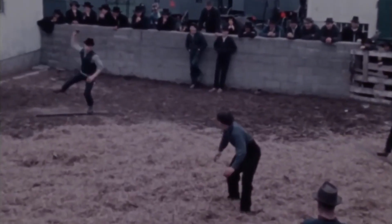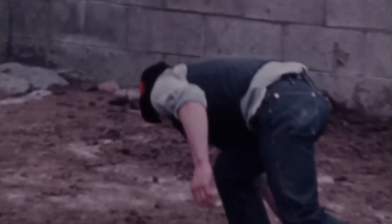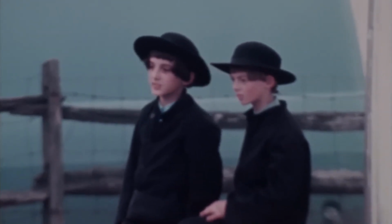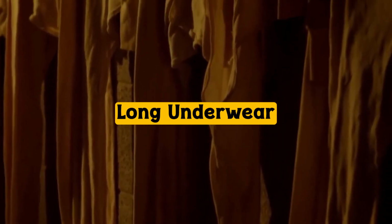The Amish understand that staying warm begins with how you dress. They've perfected the art of layering, using natural materials and practical clothing to create an invisible barrier against the cold. It's not just about staying comfortable, it's about making every layer count. The foundation of their cold weather wardrobe is long underwear, and it's far from a relic of the past.